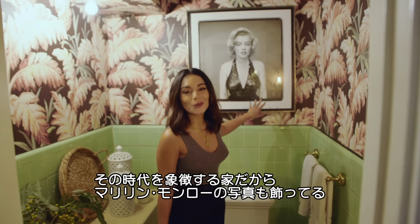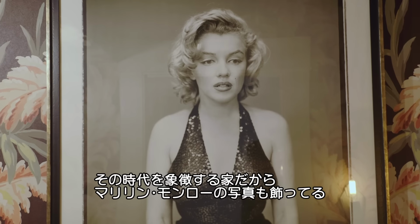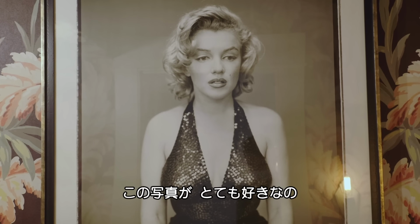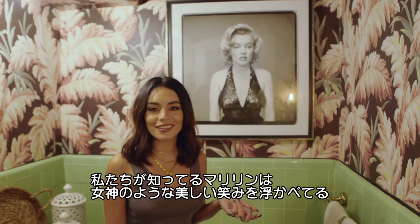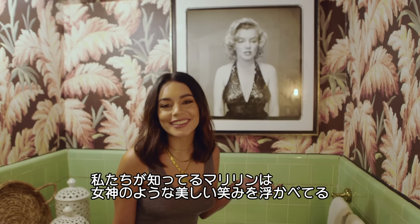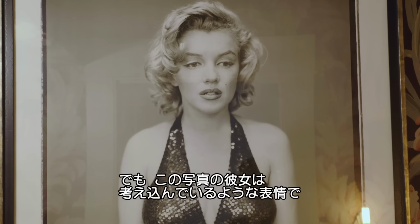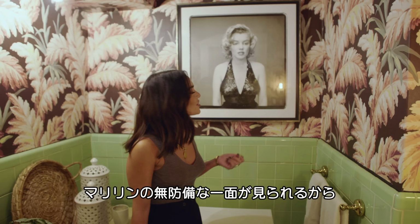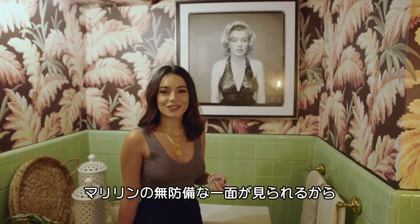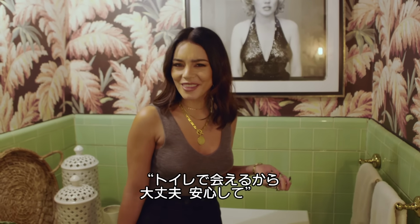Of course, since this is an old Hollywood home, I had to have a Richard Avedon portrait of Marilyn Monroe. I love this piece so much because we're all so used to Marilyn smiling brightly and just being the goddess that she is. But this just seems like an in-between moment, like she's really lost in thought. And it just seems like a very vulnerable, personal image of her, which is what you kind of want to see when you're going to the bathroom, right? You feel safe.